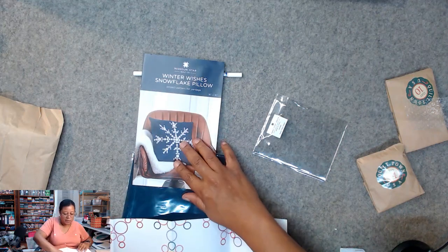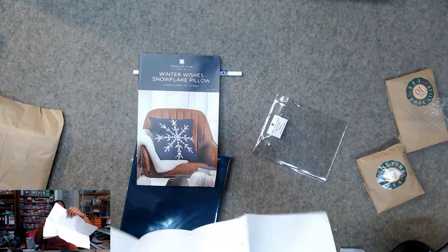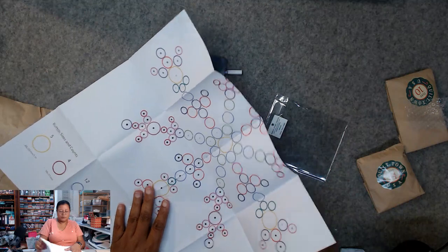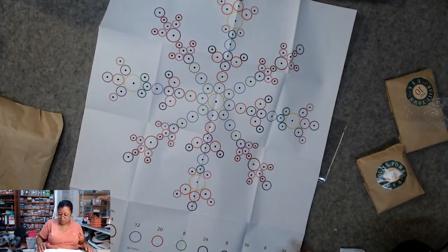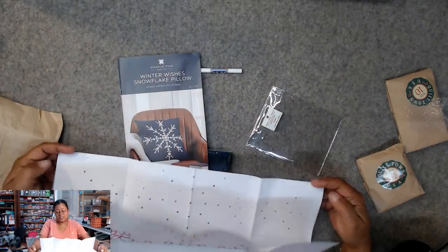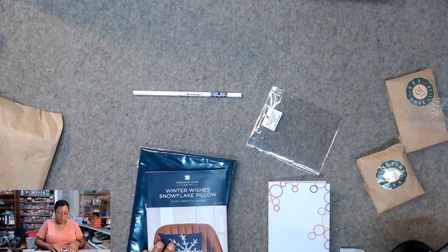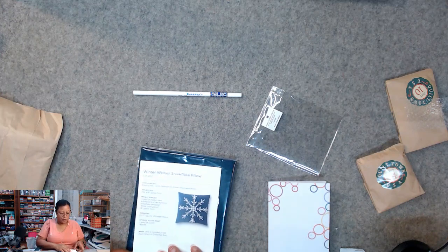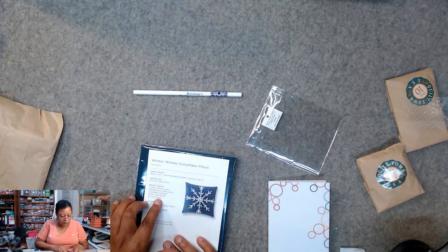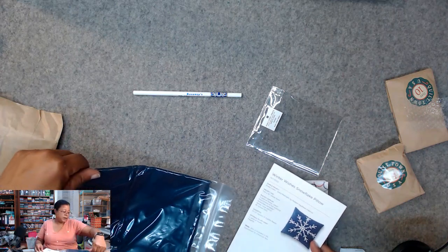Because this pillow is made with buttons. So this is the pattern. So I guess this tells you how many buttons you need of each size button and where they would go. This is unique. I've never seen anything like this before. So use a 16-inch pillow form. We need half a yard of Essex linen, which is what we have here. We have half a yard.